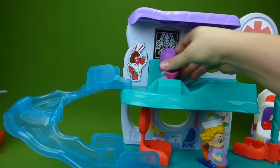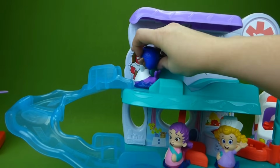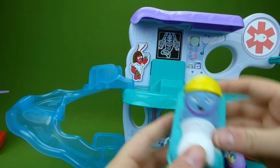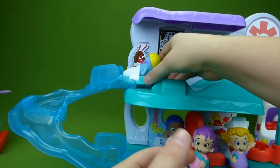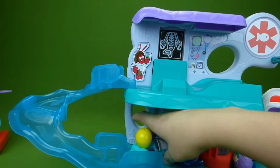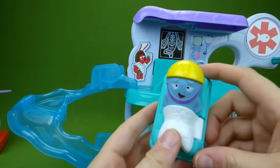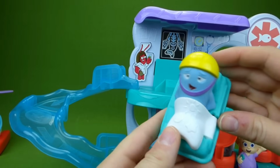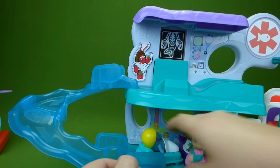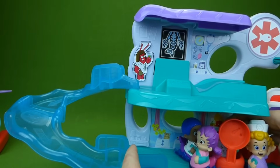Time to go down the slide and go home. Your turn, Dr. Gobi. Whee! What about our friend from the clambulance? Do you think he wants to go down? He's going down in his bed! As we said before, it's a bed, not a sled. He likes to use it as a sled. Let's try that again. Whee! All right, now, who's next?